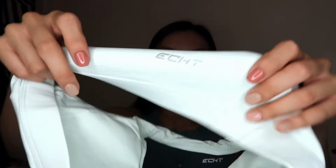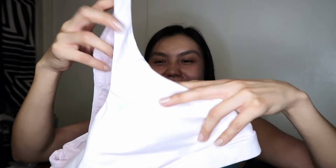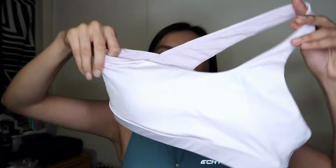That's the Echt in the back. I got the same one in pink. Now I'm kind of scared, because what if this doesn't fit? I want to post it on my Mercari or Poshmark if this does not fit, because I'm kind of scared now.